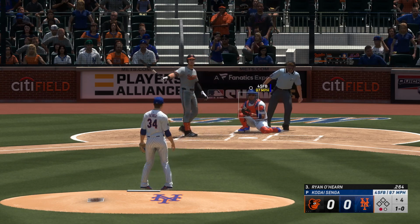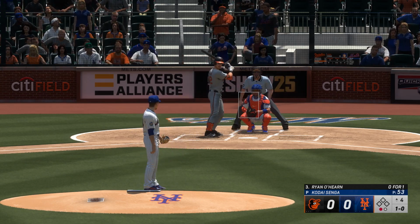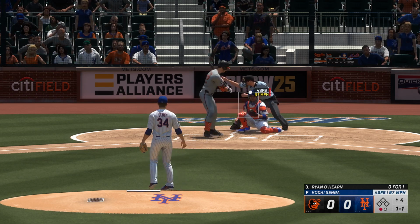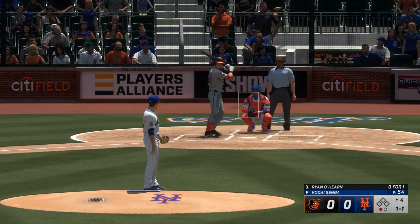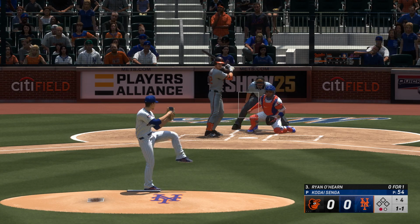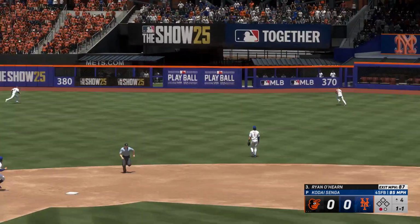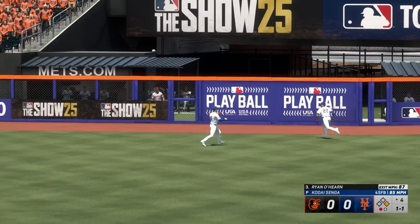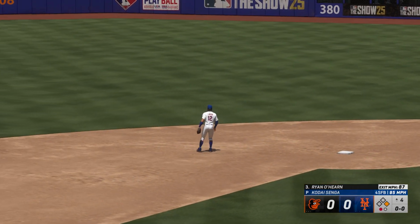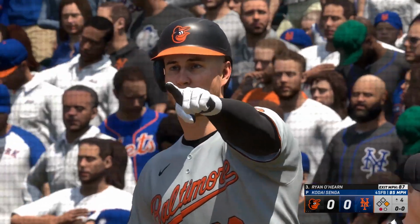O'Hearn in the box for the second time. 1 ball, no strikes. There's a strike. 4th inning underway, no score. Line drive. And that's a base hit. Now batting, the designated hitter, Ryan Mountcastle.